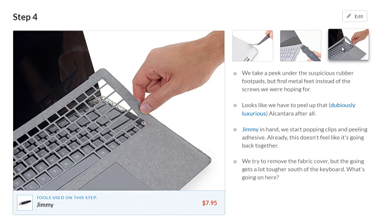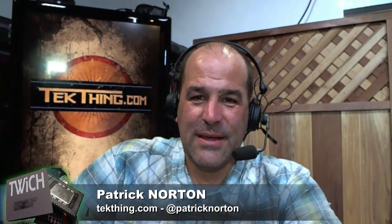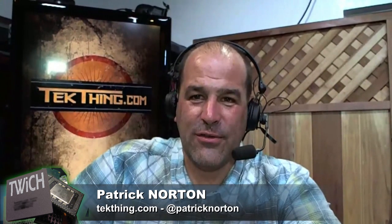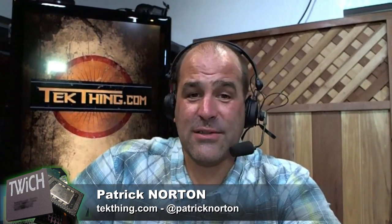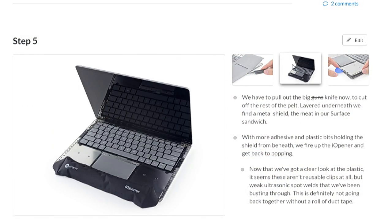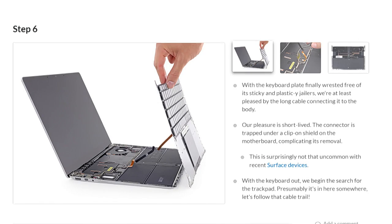Nice. That's essentially a fabric cover that is permanently glued on. Oh goodness. It's ultrasonic spot welds that they had to pop through to get the Alcantara cover off. Ultrasonic welding is fantastic, but not something you can repair at home. The connector for the keyboard is under a clip-on shield. It just gets uglier and uglier the deeper they get.